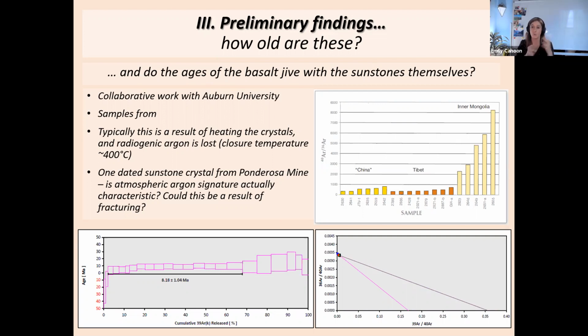I tried dating a sunstone twice, both times getting this kind of cruddy, well, the age itself looks good, right? The spectra looks pretty good. It's pretty flat, but this doesn't make any sense. So this is something I'm actually working on with some people from Auburn University, and I sent them a bunch of samples. What we're trying to do is figure out if this discrepancy also matches the sunstones down in Plush, because at this point, we don't have a groundmass age for any basalt that hosts sunstones down in that southern area by Plush.